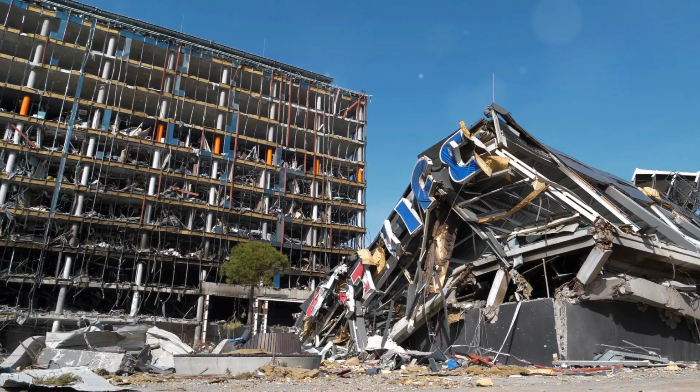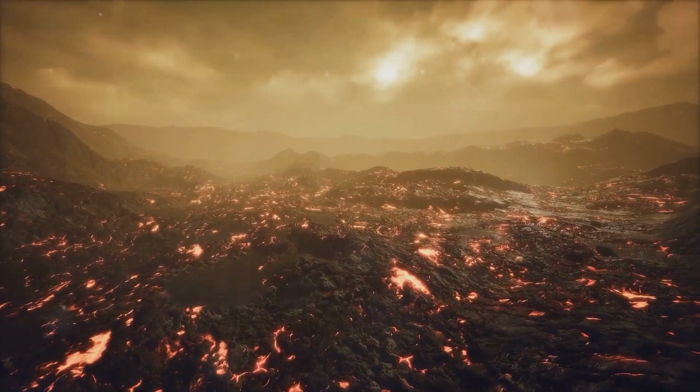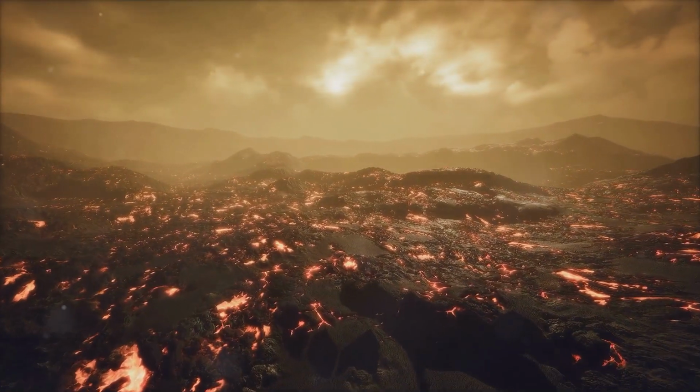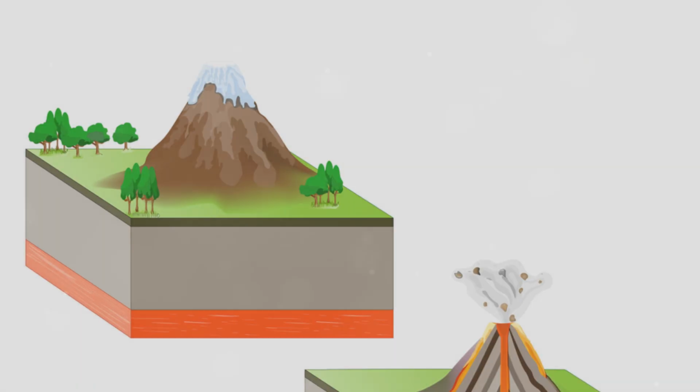We're talking earthquakes that could rearrange your living room furniture without your permission, and volcanoes that might decide to redecorate your backyard with a fresh coat of lava. So buckle up, because we're about to embark on a journey into the heart of the Cascadia subduction zone. Let's dive in.